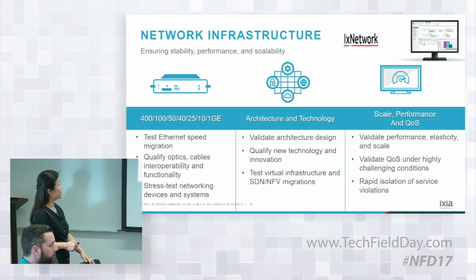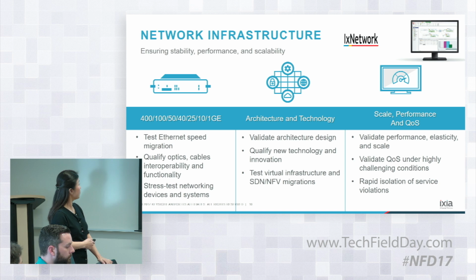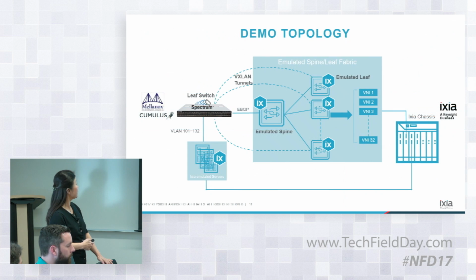Another important thing is scale, performance, and quality of service. Basically, we validate performance, elasticity, and scale. And we validate QoS under highly challenging conditions, and then we can help people rapidly isolate service violations. So that's a summary of the IxNetwork test solution.